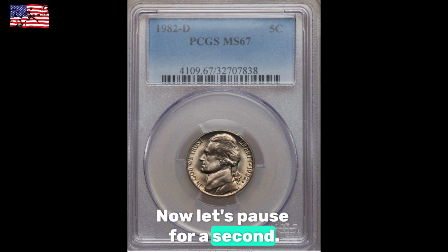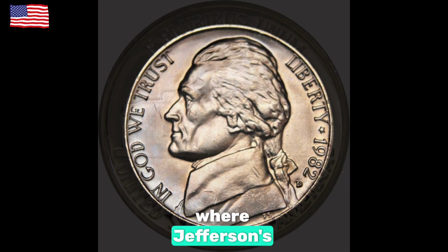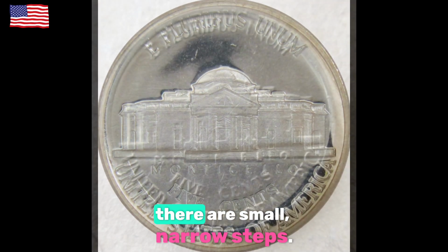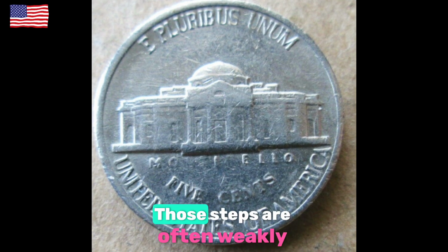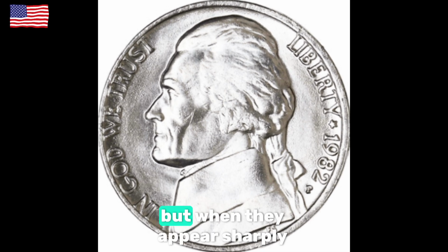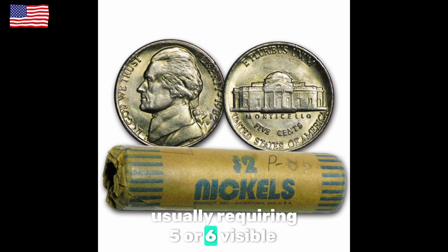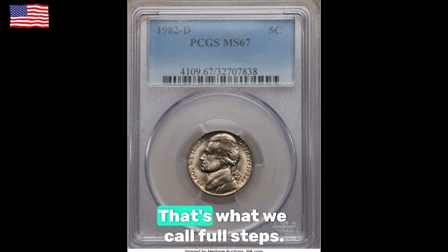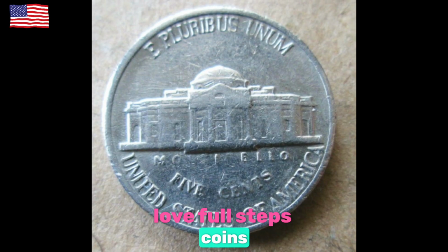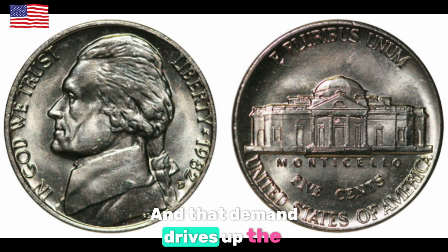Now let's pause for a second. What are full steps? Look at the reverse side of the coin, where Jefferson's home, Monticello, is displayed. At the base of that building, there are small, narrow steps. Those steps are often weakly struck or worn down quickly in circulation. But when they appear sharply and completely defined, usually requiring 5 or 6 visible lines with no breaks, that's what we call full steps. Collectors absolutely love full steps coins because they prove the coin was both well struck and well preserved. And that demand drives up the value.